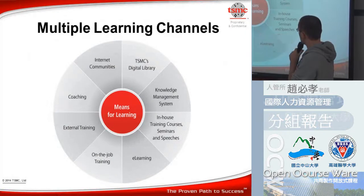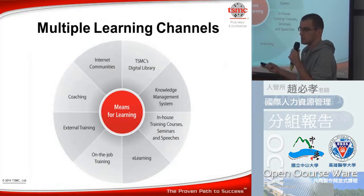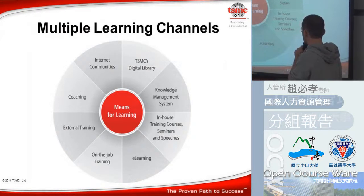As we can see here, employees at TSMC are offered a wide variety of learning choices, either to improve themselves or to improve their career and thus be more efficient. They can learn through TSMC's digital library. They can make use of in-house training courses, seminars, and pitches. They can also use the e-learning system. They receive, of course, on-job training, external training, coaching, and can make use of the internet facilities as well.